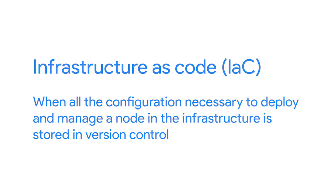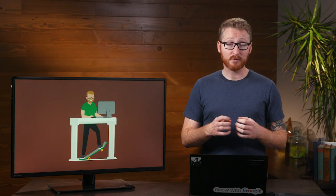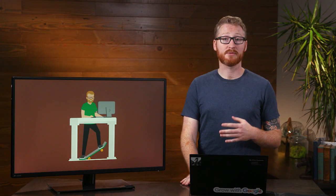The paradigm of storing all the configuration for the managed devices in version-controlled files is known as infrastructure as code, or IAC. In other words, we say that we're using infrastructure as code when all the configuration necessary to deploy and manage a node in the infrastructure is stored in version control. This is then combined with automatic tooling to actually get the nodes provisioned and managed. If you have all the details of your infrastructure properly stored in the system, you can very quickly deploy a new device if something breaks down.